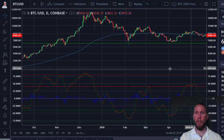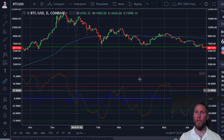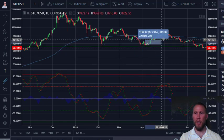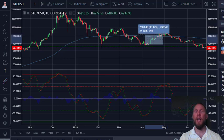And let's go forward in time a little bit more, and we saw an opportunity here, and then we saw the signal to sell here. That would have been a 38% profit, and it would have taken 24 days, so it's not quick by any means.